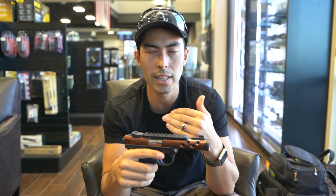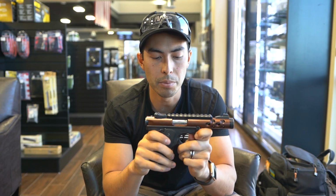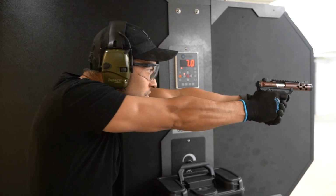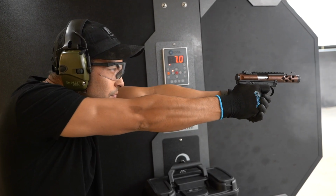I think this is a fantastic option. If you're a first-time shooter wanting to get into concealed carry and stuff like that, I still think the M&P is a little bit better option for you. Some things that make this gun so interesting. Number 1, it's got a 4.5-inch barrel, so it's already got a longer barrel, allowing for a little bit more accuracy out of the gate, right?